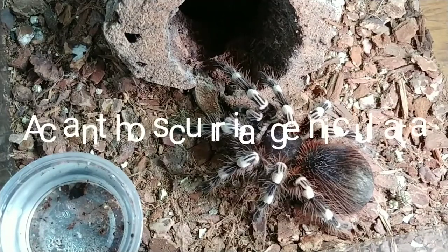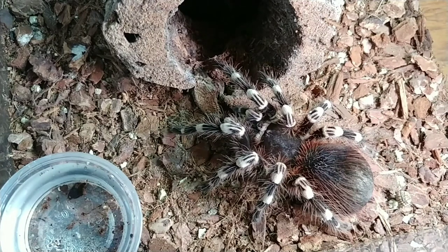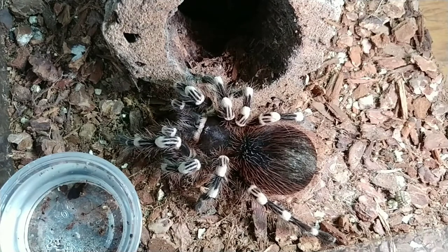This is Maro. She's an Acanthoscurria geniculata, and she belongs to my friend Jonathan, and we tried to pair her, but she wasn't interested. And I've been thinking she's in pre-molt. She's huge. I don't know if she'll eat. Let's try. Definitely interested. I hope she molts soon, because the male we have is on loan. Anyway, not sure how long she's going to hang out like this.